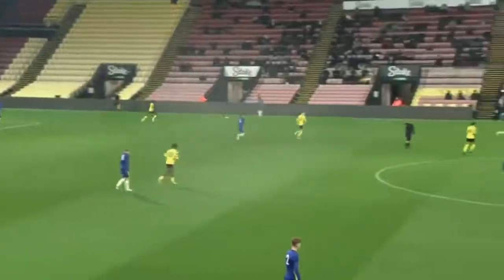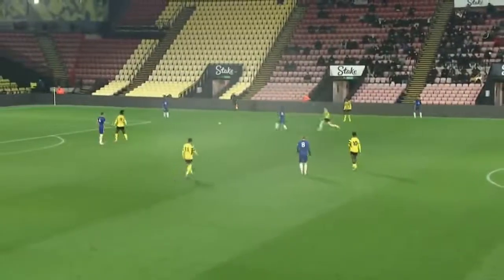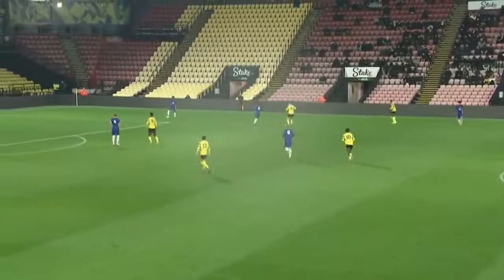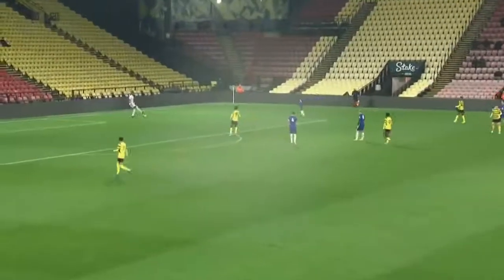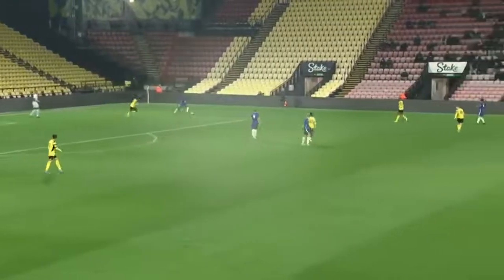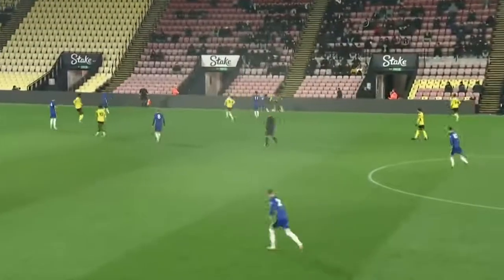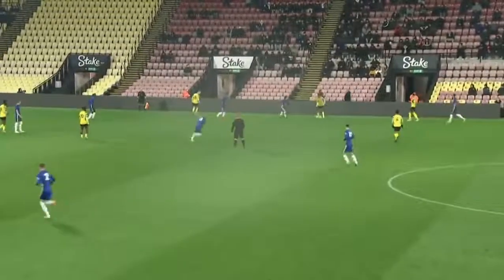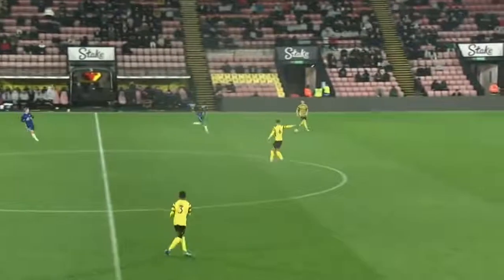Chance being taken there by Badley-Morgan. Chelsea, of course, plenty of players who are so confident in possession. Edwin Anderson featuring for Chelsea tonight. He's another player who's been having a fantastic season. A goal involvement in every start so far. 10 starts for him this campaign. He laid on one of the goals against Leyton Orient in round 3.